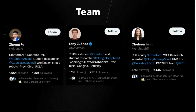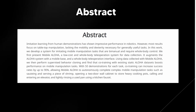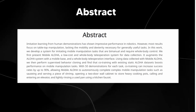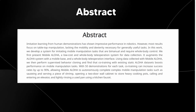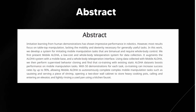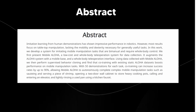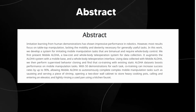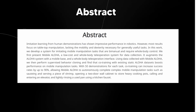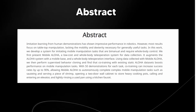Now, you're going to want to read the abstract, and the abstract is essentially just the introduction for the research paper in which they document how they managed to do everything. So essentially, it starts out by saying that imitation learning, where robots learn by watching humans, works really well for tasks done on a table, like picking up objects. But this isn't enough for tasks that need moving around and using the whole body. In this project, we made a system called Mobile Aloha, which is like an upgraded version of an older system, ALOHA. This new system can move around and is designed to control its whole body, making it more versatile.